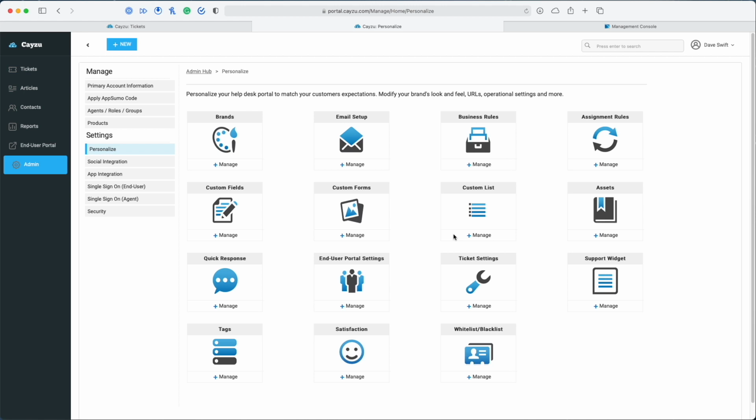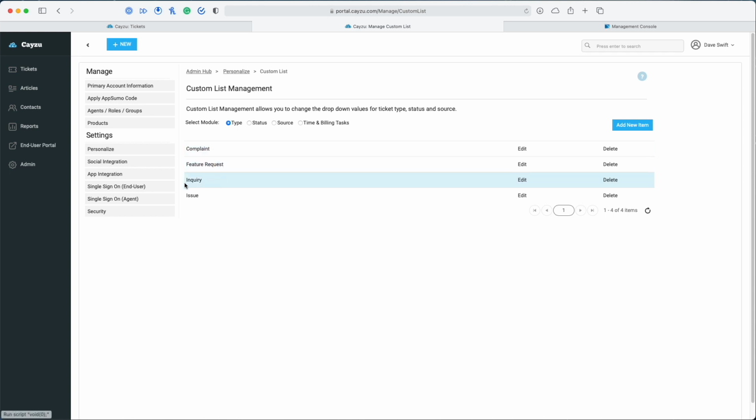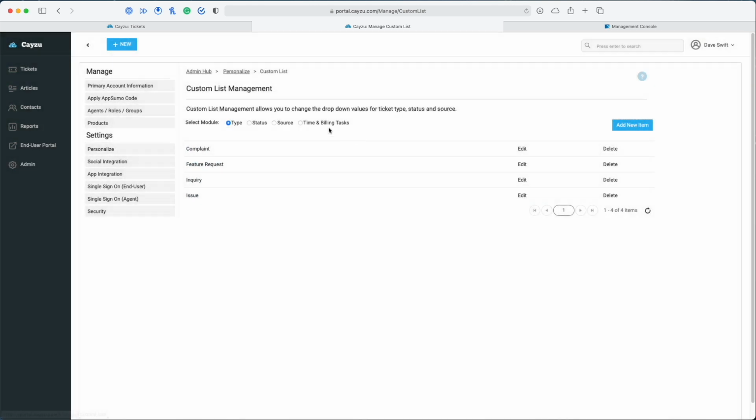You can actually customize everything that's available in those lists right here where it says custom list. When you manage, you can see complaint, feature request, inquiry, or issue. I could either remove some of these or add new ones very simply right here just by adding a new name. I'm not going to do that right now, but you get the idea.